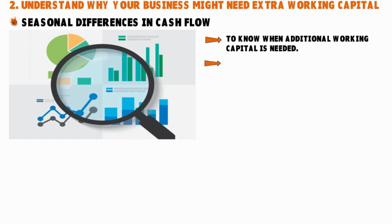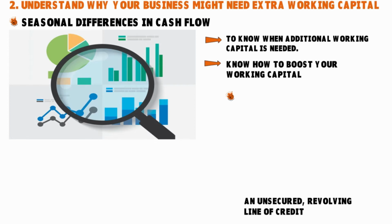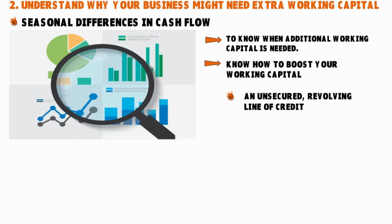Now, how do you boost your working capital? You can do it several ways. You can get a line of credit. This is designed to finance temporary working capital needs. The terms are more favorable than those for business credit cards, and your business can draw only what it needs when it's needed. When it comes to lines of credit, some banks will give you an unsecured revolving line of credit or a secured line of credit, depending upon your company's credit score and your personal credit score.